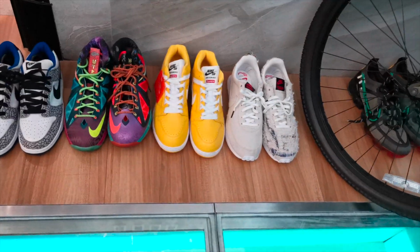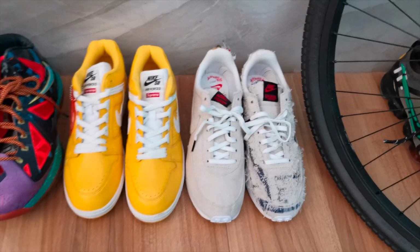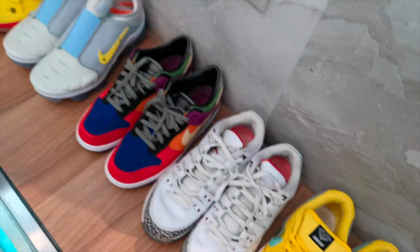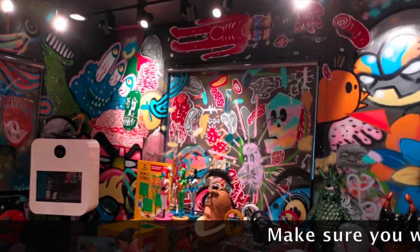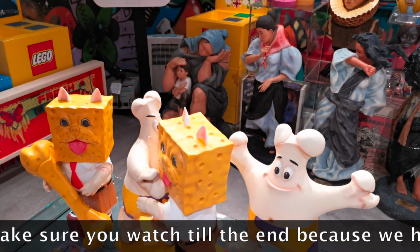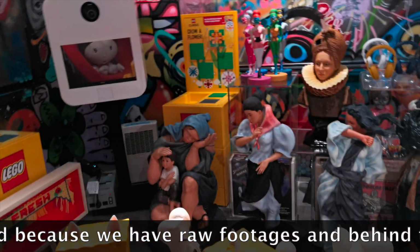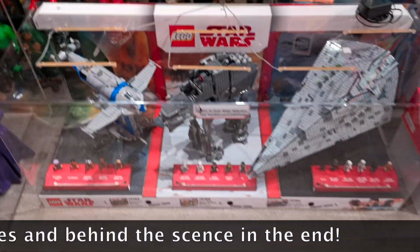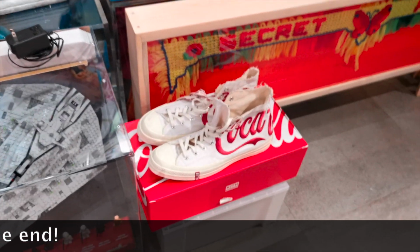More sneakers. Oh, the Stranger Things Jordan 6, SB, SpongeBob. So guys, this is the art area of DJ Bigboy Cheng. This was recently launched last Sunday. These are the SpongeBob RV, if I'm not mistaken. Look at this Lego Star Wars. Coca-Cola and Kiff.